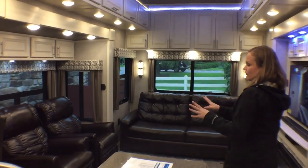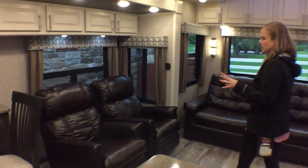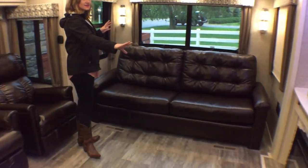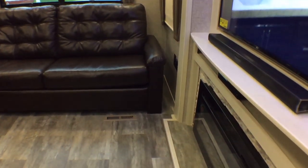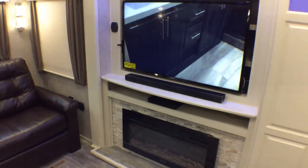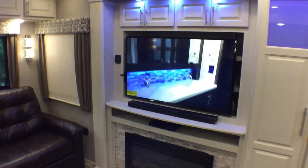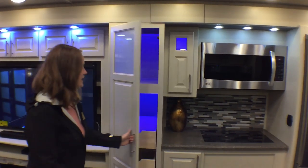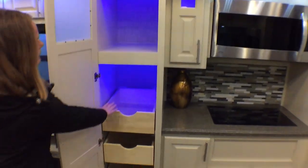We've got rocker recliners here, which would be an option. Hide a bed in the rear, your nice stone on your fireplace, 5000 BTU fireplace, LG soundbar, LG TV up top, storage, nice pantry here. Lift the drawers, pull out.